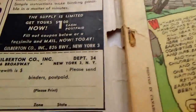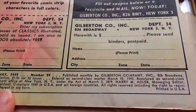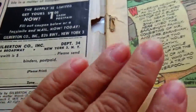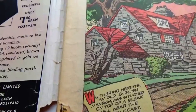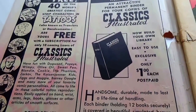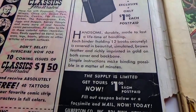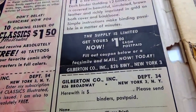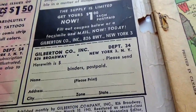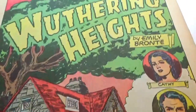And this one does have a date of May 1949. The other one didn't have that. Number 24 did not have a date. So I don't know how many of these they issued every year. But for the other one to be 24, it was quite a few years before that.